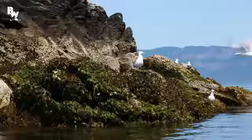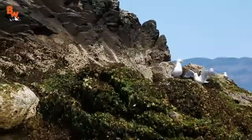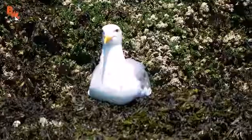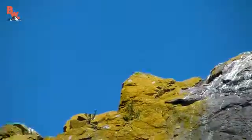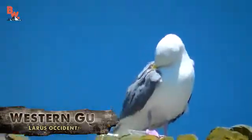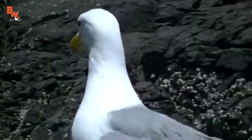This massive rock was also the perfect hangout for western gulls, one of the most plentiful birds on and around the islands. With a wingspan of nearly 5 feet, they're rather sizable, and as we drifted closer, they all looked down at us with curious eyes. Believe it or not, a flock of seagulls is rather intimidating, so after a few admiring moments, we paddled on toward North Peapod Island.